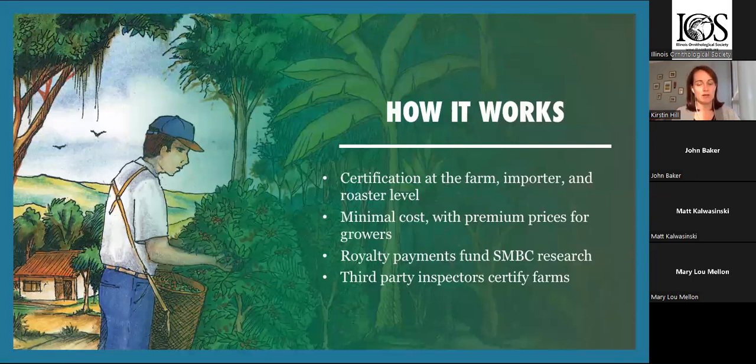So how does this program work? How does all this come together? We have certification at the farm level, and then we have licensing agreements at the importer and roaster level that allow the bird-friendly coffee to move through the supply chain. We make sure that we keep the costs down for farmers to participate in the program, and then we do our best to make sure that these folks get price premiums for what they are growing. The certification logo provides them with market access to all the folks like you who are out there looking to buy bird-friendly coffee. Only those who are maintaining that high quality habitat can use that certification.